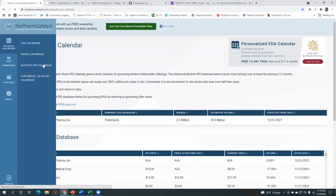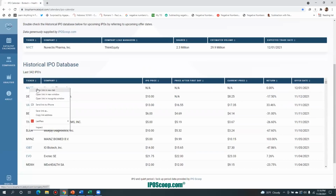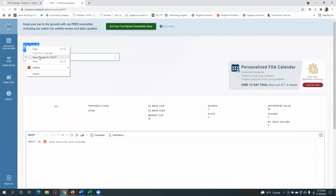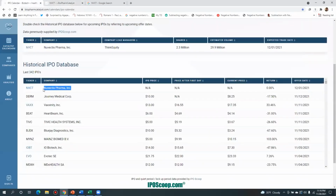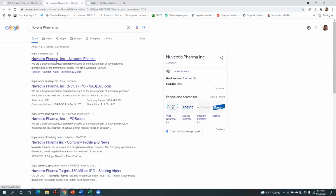So let's talk about IPO, initial public offering. Same exact thing, right? So we can't use this one. Let's just take a look. NVCT, Nuvectis Pharma. Okay, let's look. So that is a newly formed company. Let's see who they are, what they're all about. That can't be right. That's not the same company. Let's look at this. Okay, here we go. Boom.